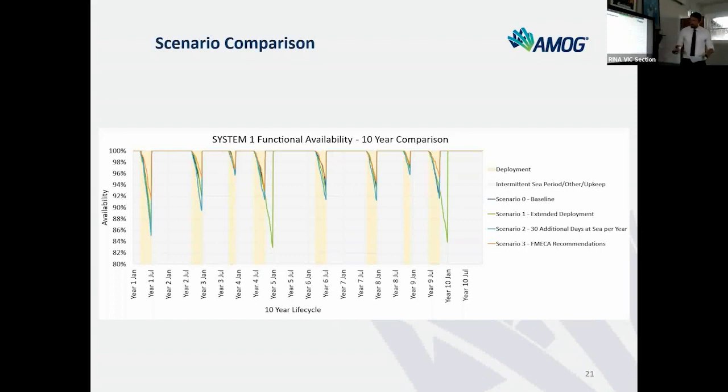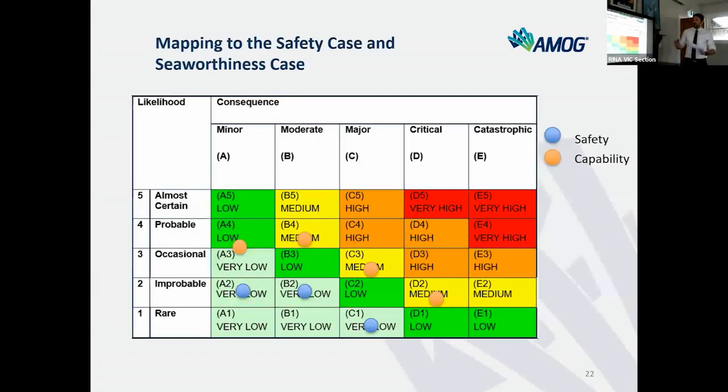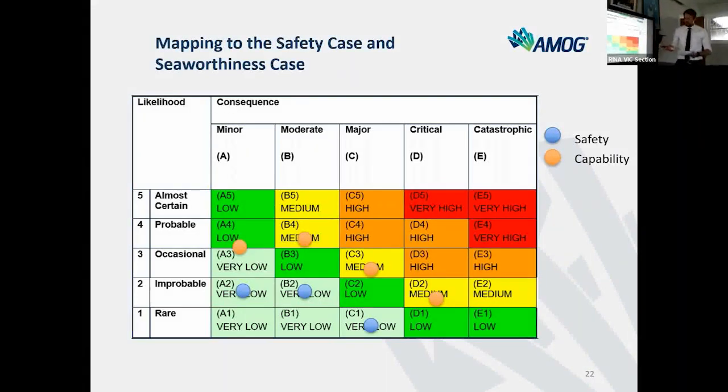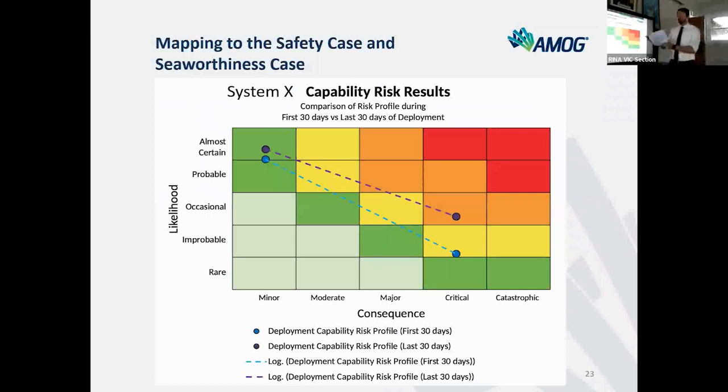And then the other thing that this obviously then feeds into, remember how I showed you the fault trees and the event trees before? They feed into the safety and the capability results, which ultimately feeds into the safety case and the seaworthiness case. So you can plot out different scenarios and see how they actually land on the risk matrix. There are actually quantities to these likelihoods, and there are actually some quantities to these consequences. If we're talking about safety to personnel, for instance, it's whether or not 1 person dies or 10 people are injured such that they need to go to hospital, or whether or not 10 people die, etc. So we've put all that information into this, and we're coming out with results that we can actually try and plot on this graph.